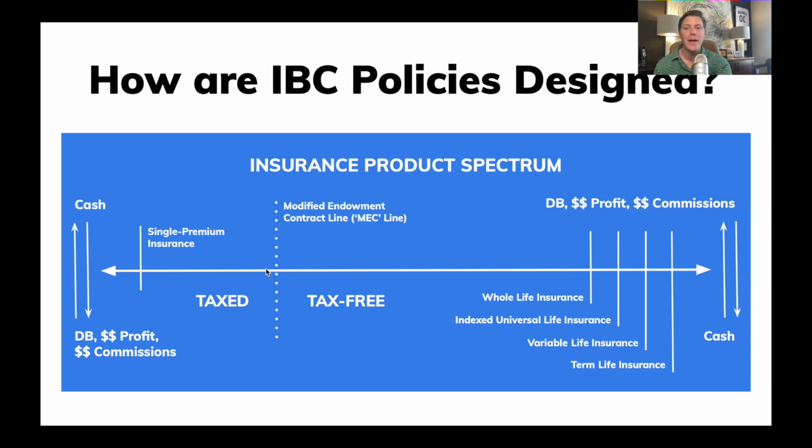And what this metric is, as I'll show you here in a minute, most importantly, we have to understand that Nelson Nash created a whole life policy that's right up next to this MEC line, where you get all of these same attributes of single premium insurance. The same reason the Rockefellers, the Vanderbilts, the Ray Krocs, all those guys were doing single premium insurance.